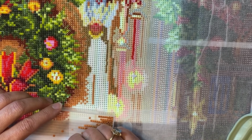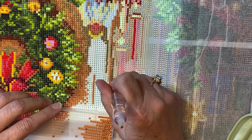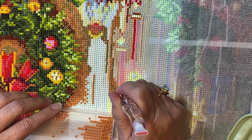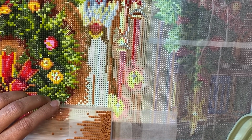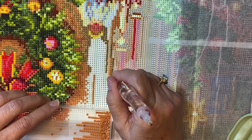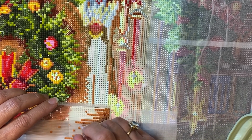And I used to only be able to do 1 at a time. It was hard for me to even think about doing 2. But now I enjoy having multiple projects. I like having 1 big canvas and then maybe a couple smaller ones. So I normally always have 2 going, but I think I'm going to try to add a 3rd right now.